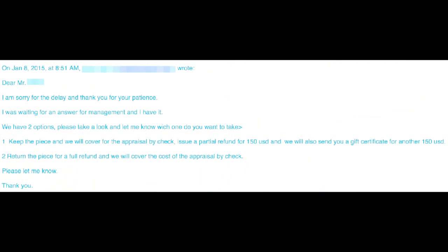And sure enough, the next morning I had a deal from them. It said, send the item back, and we will refund your full purchase amount and also pay for the appraisal I got from the gemologist. Or I could keep the piece, and they would give me $150 store credit and $150 back to my credit card. Of course, I took the money.